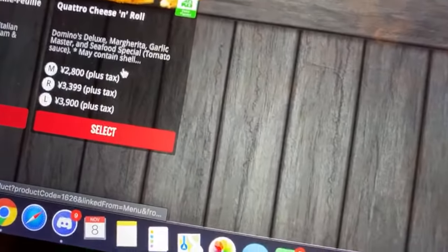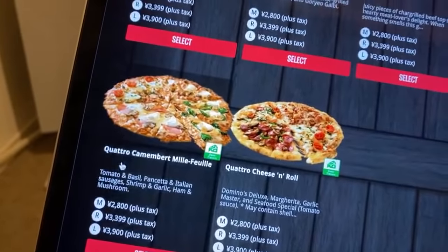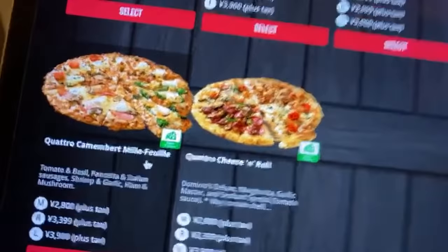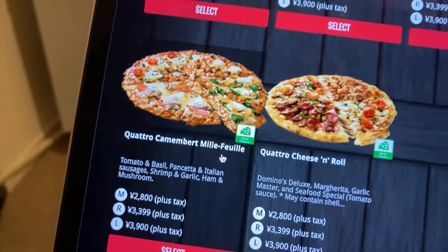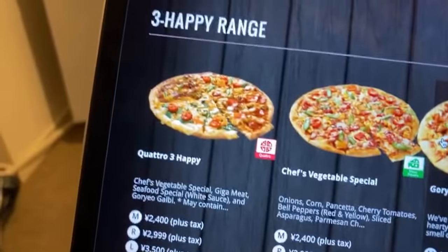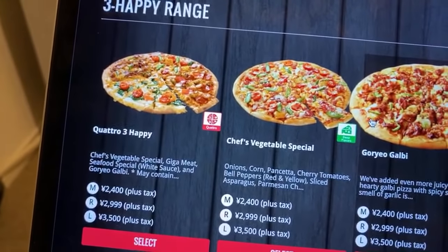Quattro cheese and roll. Holy shit, I can't even pronounce this one. Jaden, you're in France right now, right? What does this say? Quattro camembert mifeuille? Mifeuille? Mifeuille. It's definitely some sort of fancy cheese, right? Milfeuille. Okay. Mifeuille.